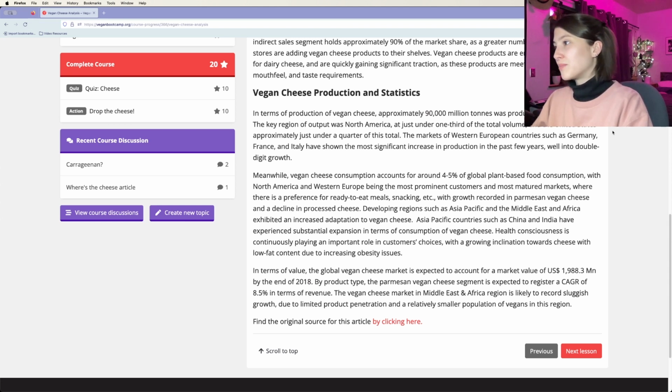Meanwhile, vegan cheese consumption accounts for around 4 to 5% of global plant-based food consumption, with North America and Western Europe being among the most prominent customers and most matured markets, where there is a preference for ready-to-eat meals, snacking, etc., with growth recorded in Parmesan vegan cheese and a decline in processed cheese.